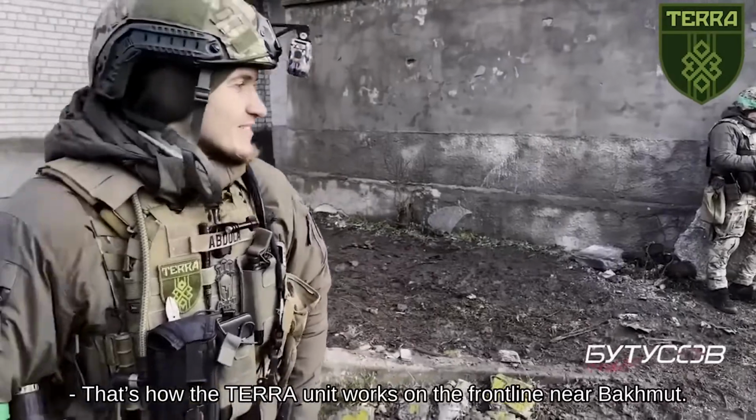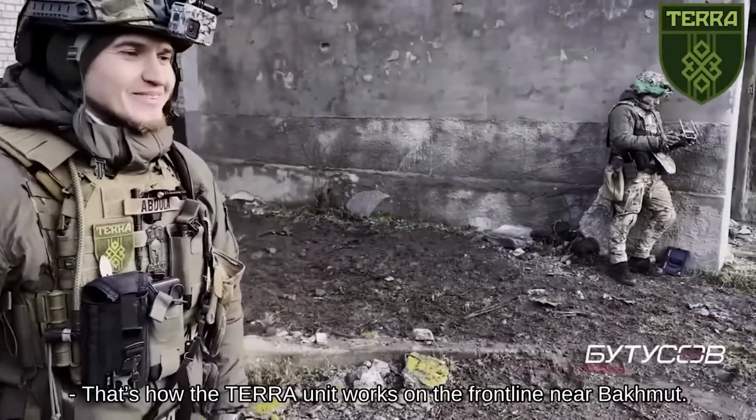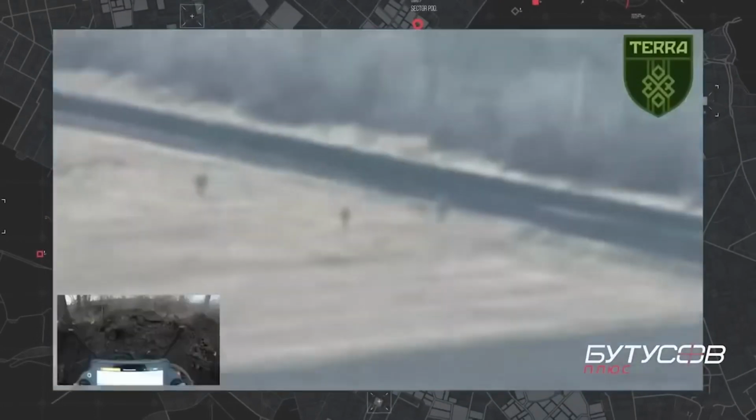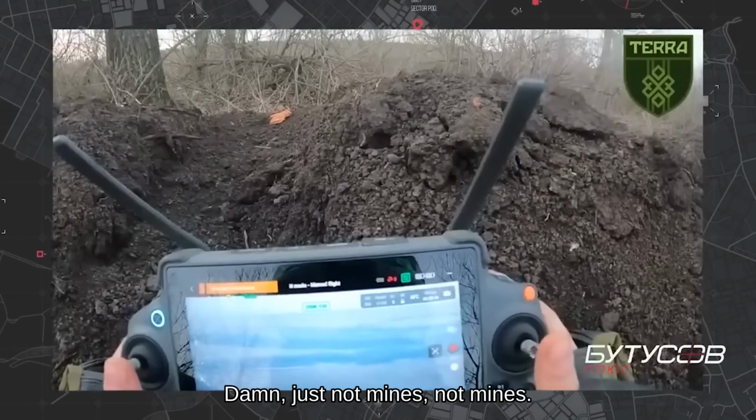That's how the TERRA unit works on the front line near Bakhmut. The drone is blowing away. Zara landed. I see infantry. Damn, just not mines, not mines.